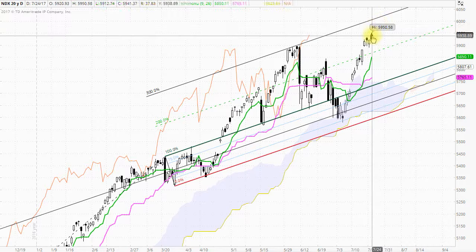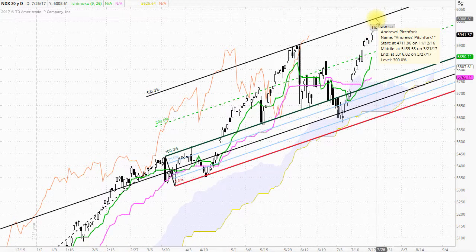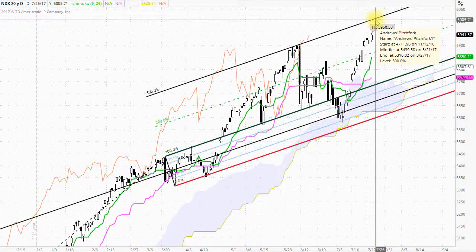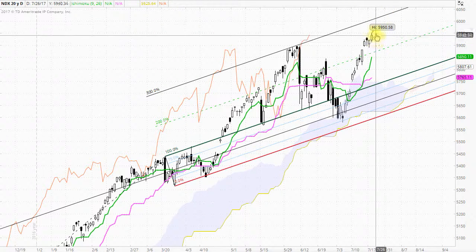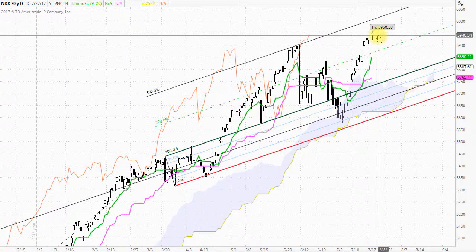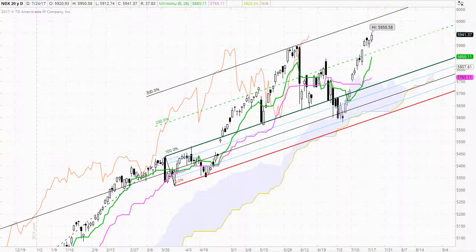And if the build of upside momentum and the trend to the upside continues, we will be watching that area once again. At the moment, it's just above that 6,000 round number level, but it may move higher over the next few days. But that is an area, if we do see this trend continue to build, that we should be watching. There's a very good opportunity here for the buyers to test up to this 300% warning line.